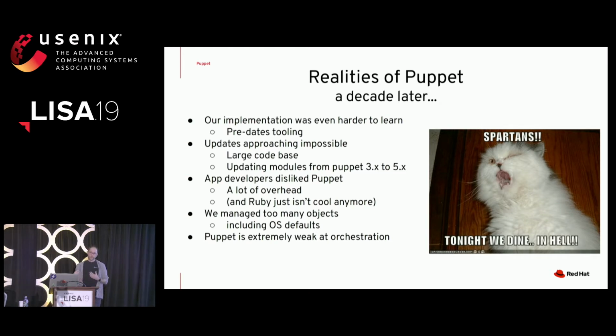So the environment itself was hard to learn. Updates, as I mentioned, were approaching impossible. We found that app developers really disliked Puppet, maybe unfairly at times, just because of our environment. It was slow, there was a lot of overhead, and a lot of pain in getting applications to production. As I mentioned, we just managed too many defaults, including operating system defaults.